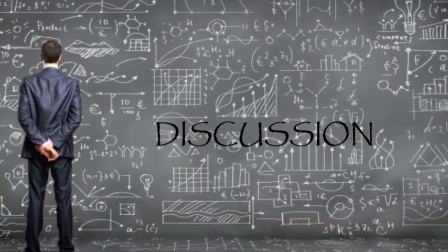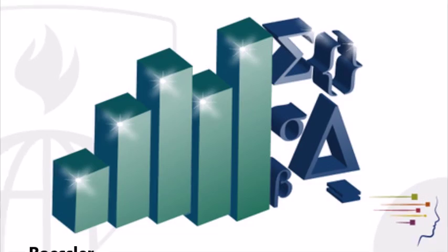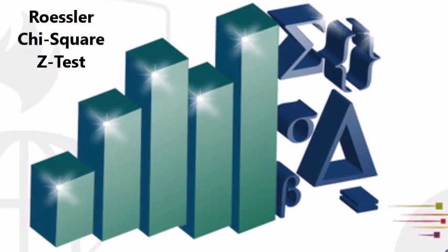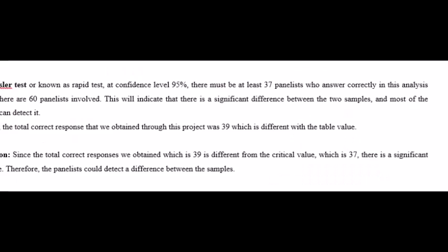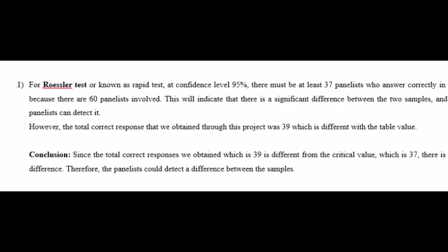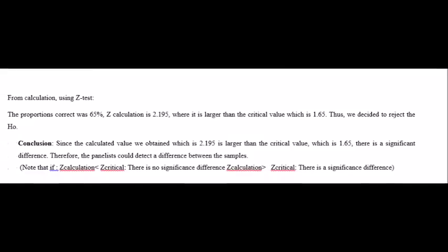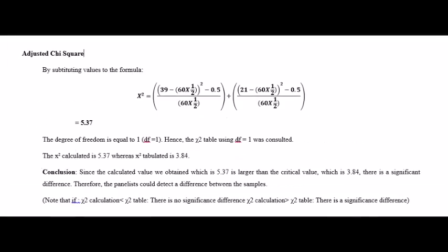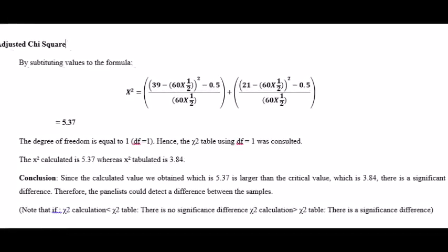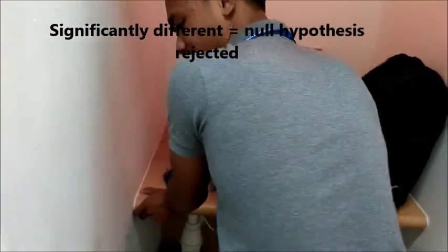Based on the data analysis that has been carried out, all 3 statistical methods, which are the Roessler test, chi-square, and z-test, that were used to analyze the data showed that the Nutella spread is significantly different from the Gardenia Delicia spread. Therefore, the null hypothesis is rejected.